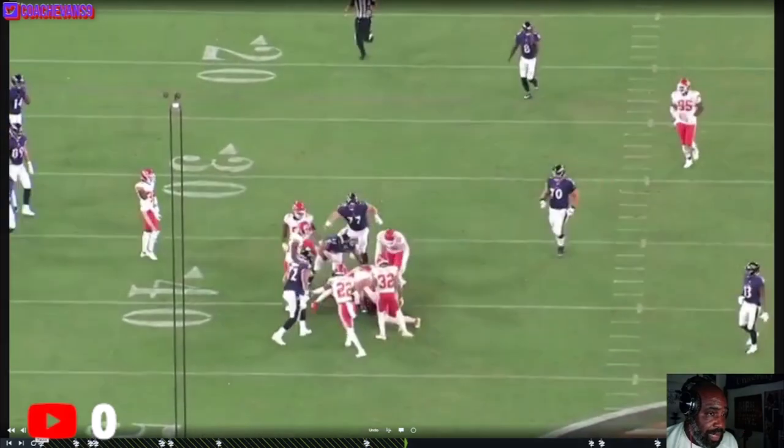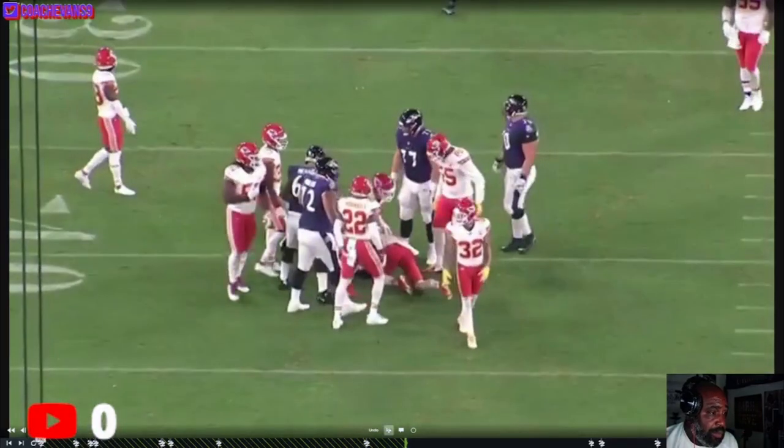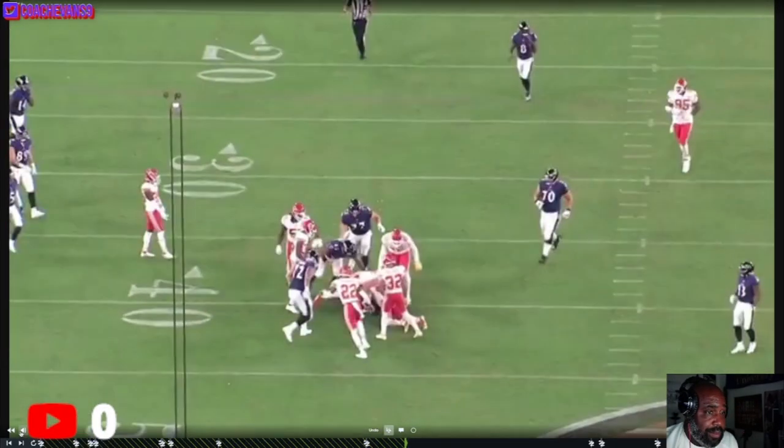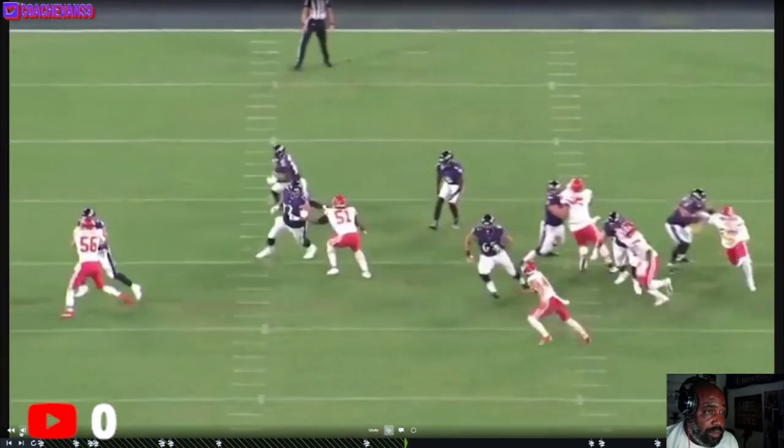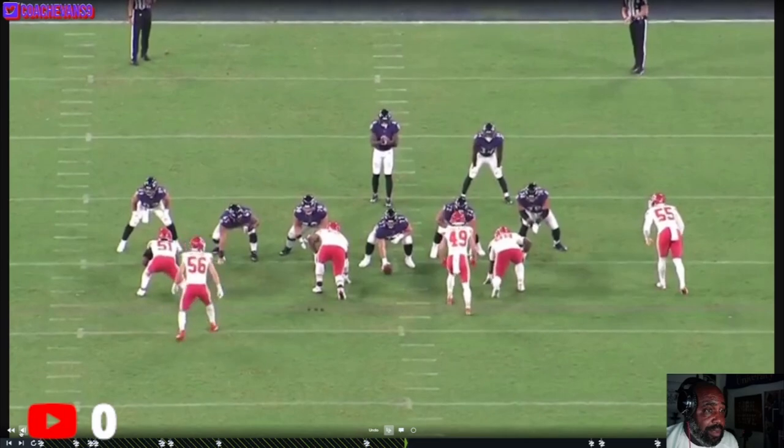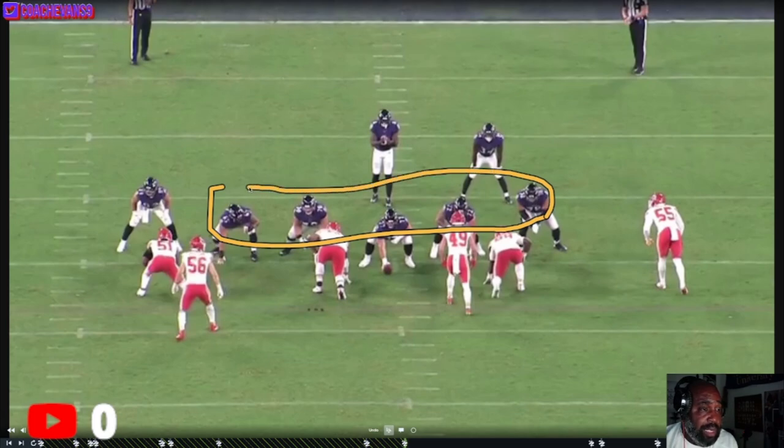Nice game. Nice game by Williams. Let me back it on up and talk about it. So power read is the traditional power play for all these guys up in this box. Initially on power, you would have somebody, maybe the tight end, kick this guy out. You'd have a puller pulling there, and then you'd have the back hidden behind it.